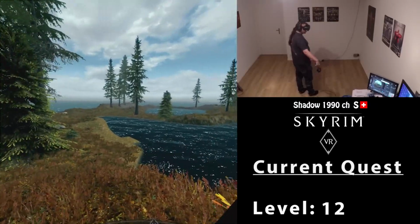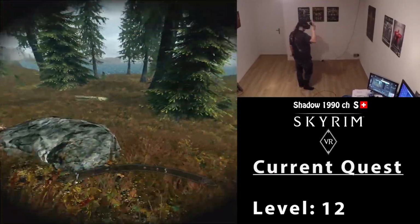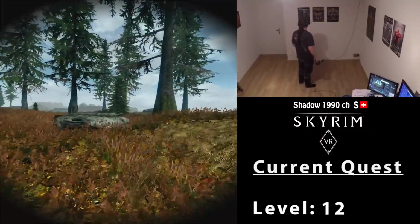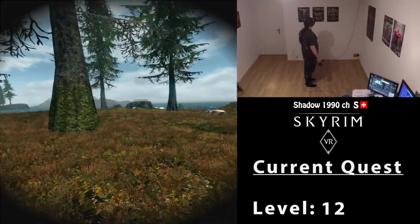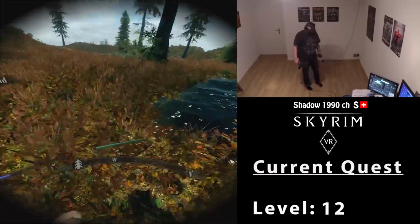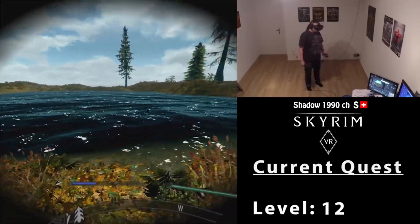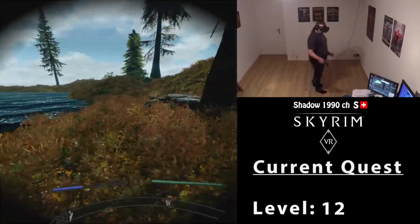Holy crap! I think there's a chest over there. Shall we go over there before we finish this? Because there seems to be no enemies over there. Oh, but there's enemies here, of course. But they're backing off. That's good. Okay. Let's go. I want to find this. Hydrafish pond? Hydrafish. Whatever a hydrafish is, I don't want to meet one.